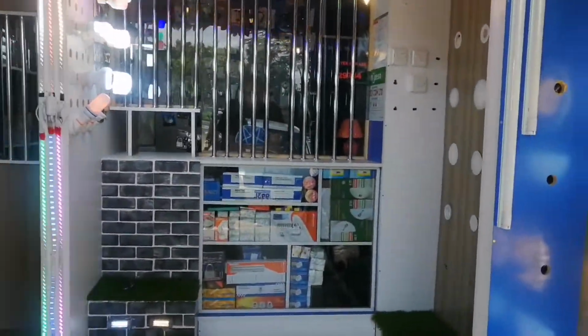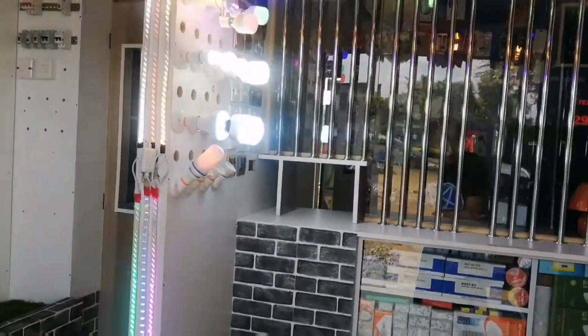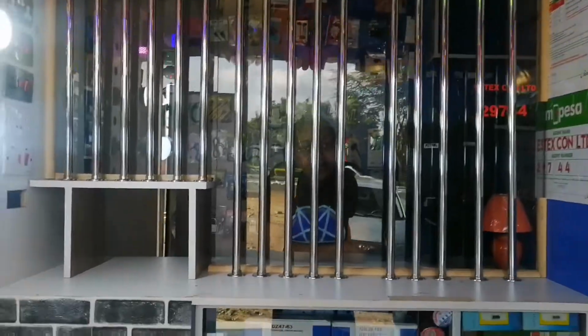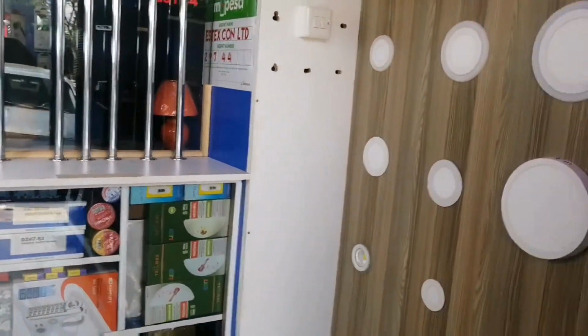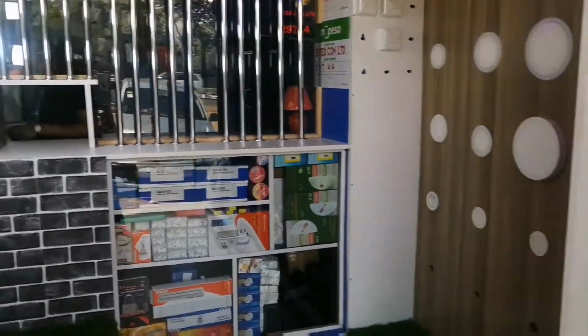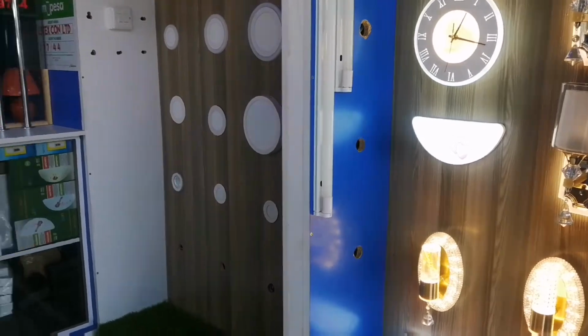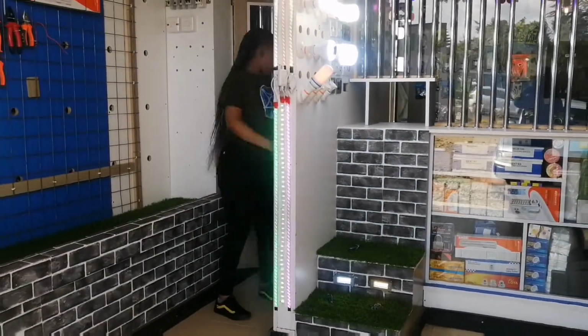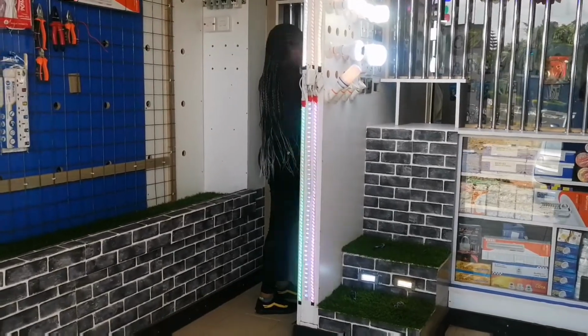So guys, this is the place, and we are going to meet Madam Faith. Madam Faith, you can come and take us through your shop. Along Membly, this is where the shop is located, and let's go inside and see what is inside, guys.